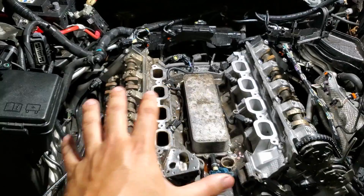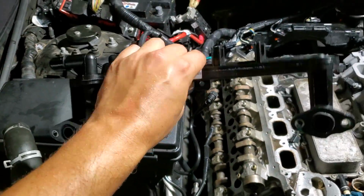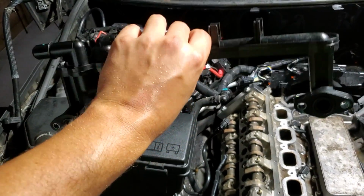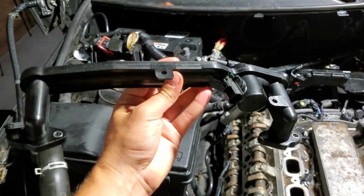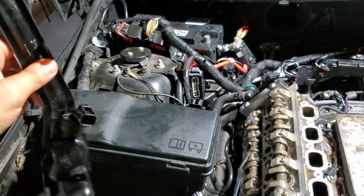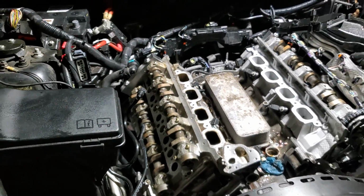While this is still all open and exposed, before we start putting everything back, I'm gonna install our coolant crossover pipe. This was another part provided that is a common failure point. And so we got the new updated piece. This should last a long time. And it only installs in 4 bolts, but it's nearly impossible to get to with everything intact. So I'm gonna hop back there and throw it in place.